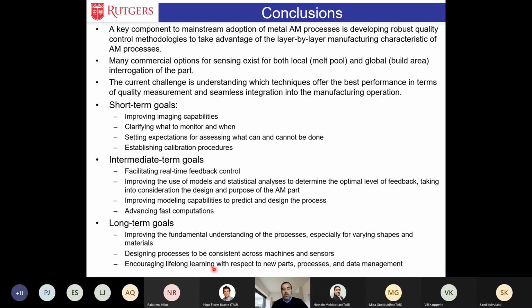Encouraging lifelong learning with respect to new parts, processes, and data management. That goes back to our slide where we talked about the machine as the expert system that is actually learning continuously, but also teaching the new users, correct? So I think that part is an artificial intelligence effort to encourage lifelong learning with respect to new parts, processes, data management. As the machine produces new parts and new materials, it will learn and become a stronger expert. Then it will actually teach the user how to deal with these parts and materials in the future.